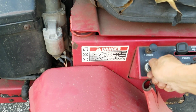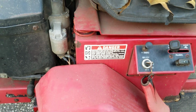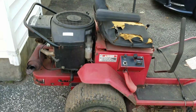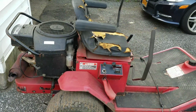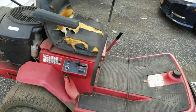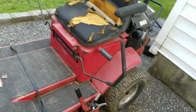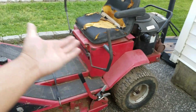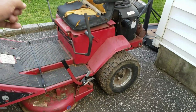Well, it sounds like the solenoid works. We'll look into it, but I'm hoping that it's nothing big. Like I said, the transmissions on these things are notorious for going bad, and once they go bad, you're done. Forget about it, because you're not going to find a transmission for this. Not to mention, it's a hydrostat, which is a pain, and it's a zero turn, which means it has 2 separate pumps.